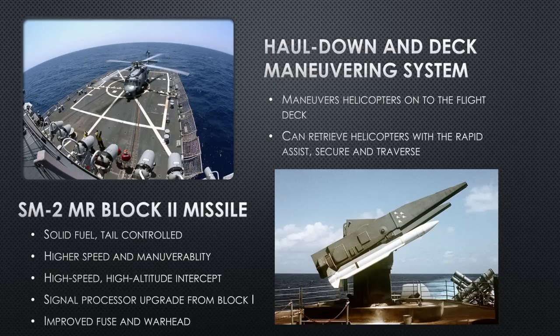The SM-2MR Block 2 missile is pictured there on the right. It has a solid fuel rocket motor with a tail control. You can see the little fins on the back. Those pivot to push the nose up and down as it's flying through the air. It has higher speed than the Block 1 and is much more maneuverable. And is also good for high altitude intercept.